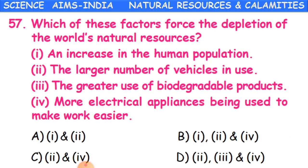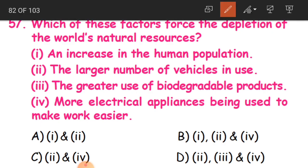Clear, children? 57th question. Which of these factors force the depletion of the world's natural resources? So what are the factors?